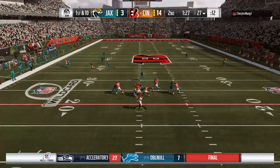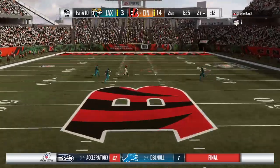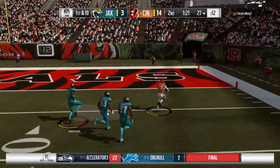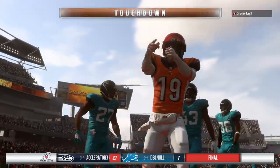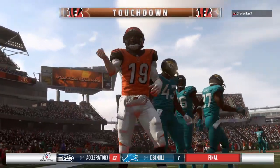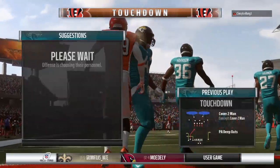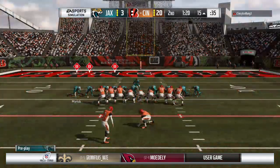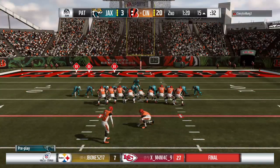Following the interception here, Mariota going for the deep ball. And that's caught inside the 30. And all the way in for a Cincinnati score. J.J. Nelson, 73 yards. And the Bengals are able to grow their lead.